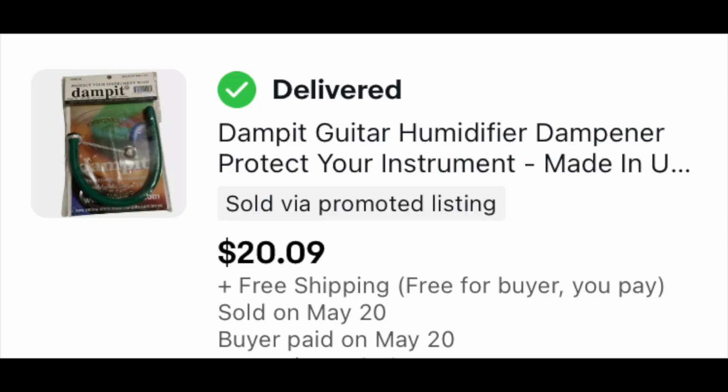And then I sold this guy. This is a Damp It guitar humidifier. It helps protect your guitar, and they actually have them for multiple instruments. I picked this up, you haven't seen this, at a sort of private pick with my buddy Aaron. He runs the thrift store. You've seen him before here and there on the channel.